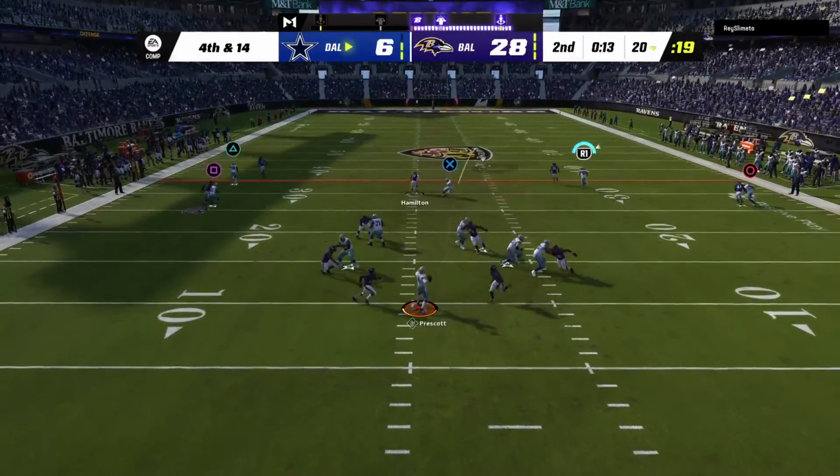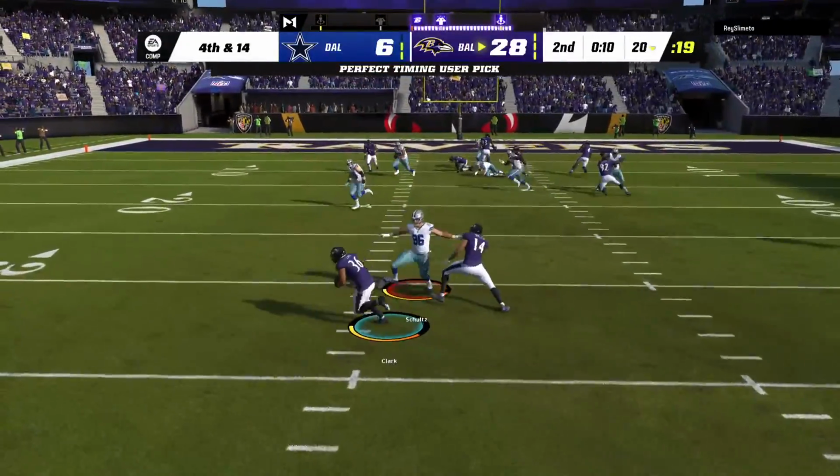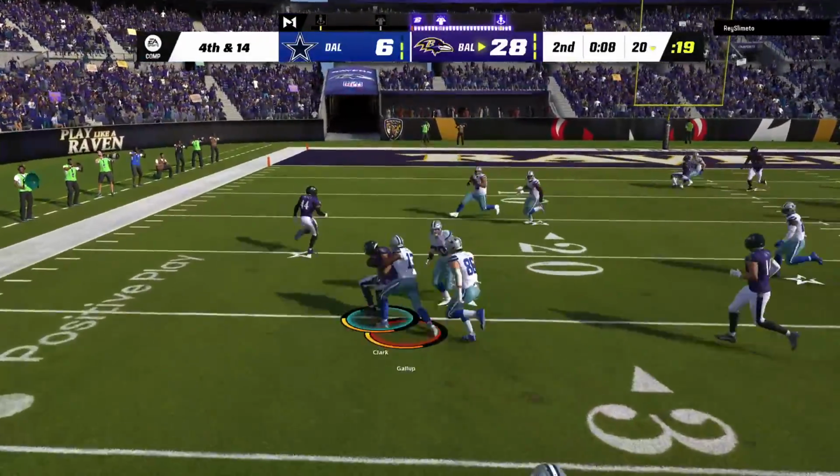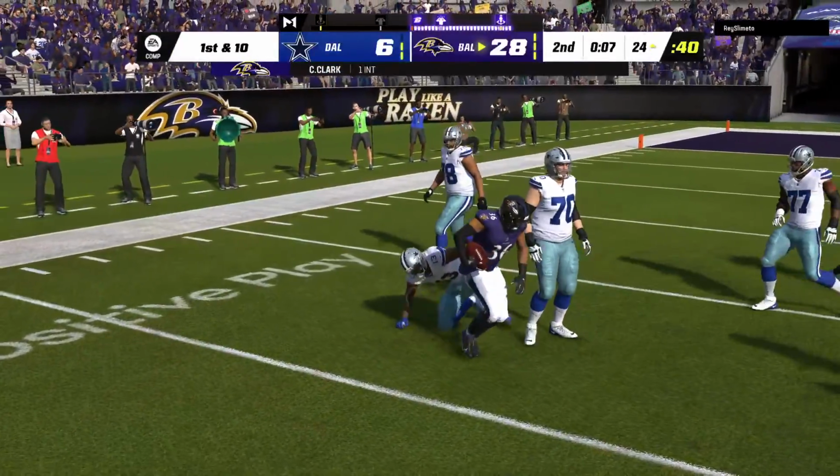Prescott to throw on 4th. Trying for Brown, and it's intercepted. It's Chuck Clark picking it off. And the Ravens are going to take possession of the football.